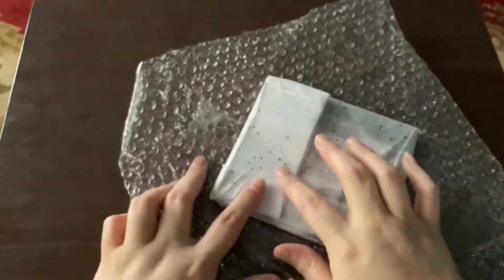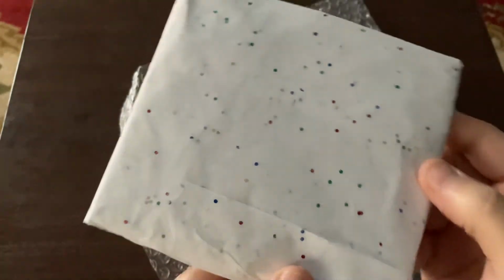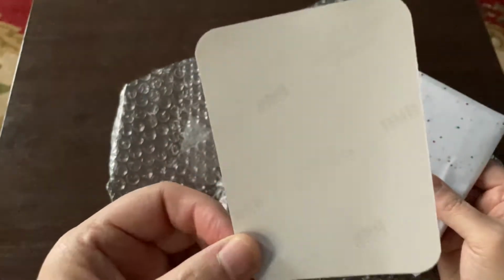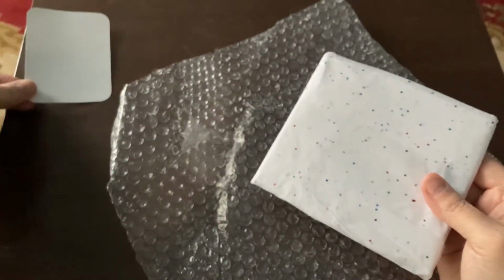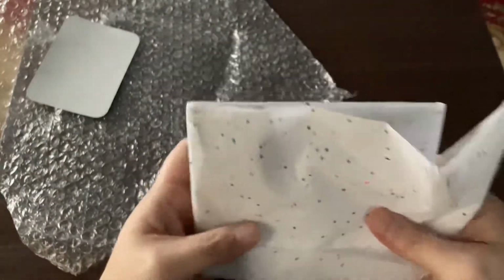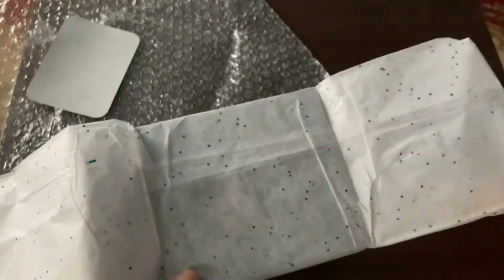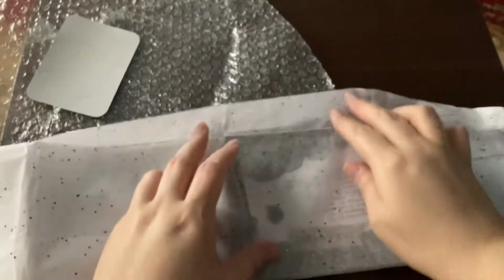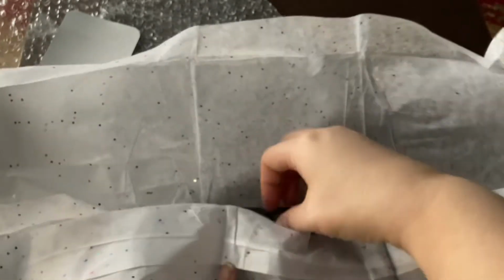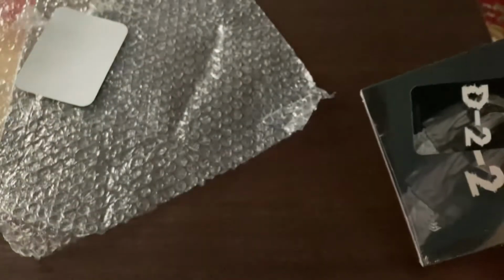Packaged really nice. It has these little sparkly glitter pieces on here. I really like that. Nice touch to protect the case. And oh my goodness, this is like a real photograph. We'll take a look at that in a minute. Set that to the side over here. Glitter falling. Oh, there's something else in here. I'm gonna turn it over so I don't see it. Okay, it's double-sided. Well, we're gonna see both sides anyway.